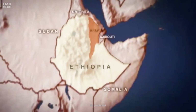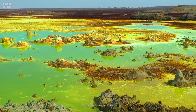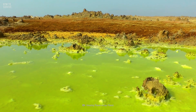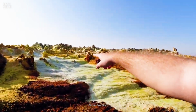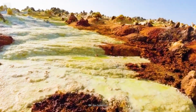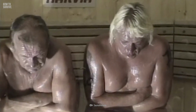In the northeastern part of Ethiopia, at about 125 meters below sea level, lies the Danakil Depression, a desert so hot and toxic almost nothing lives there. This inhospitable area is about 200 kilometers by 50 kilometers and was once part of the Red Sea. But why would anyone want to go to a place that feels like a sauna all the time?